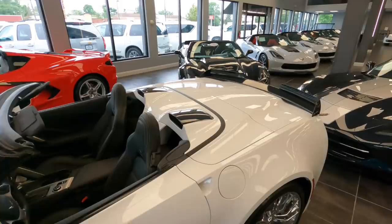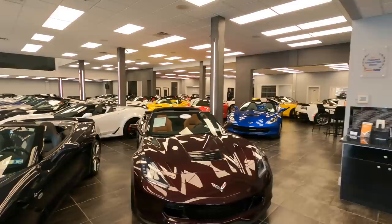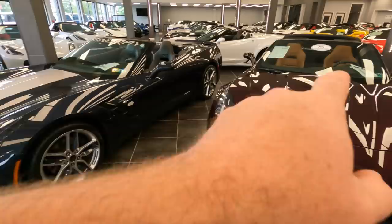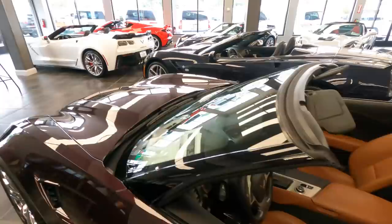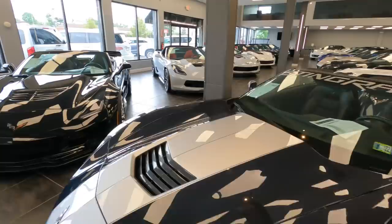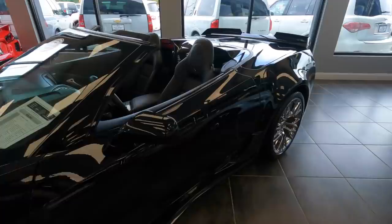But then let's spin around, take a look at what the inside looks like. So again, unique colors. Here's your night race blue. This is your black rose metallic with the dark, I believe this is the Kalahari. So 8-speed automatic on this transmission. And see the night race blue was a 14. Then you got another beautiful black convertible over here. It's a 2016 Z06 automatic.